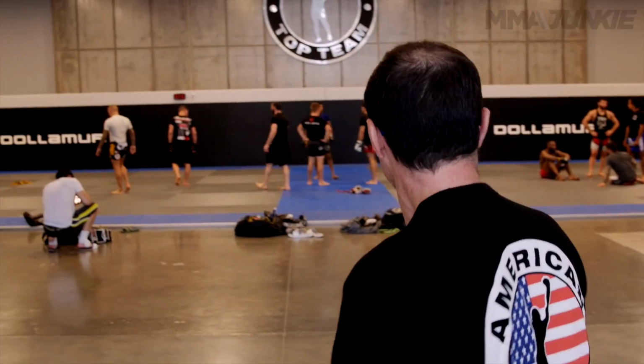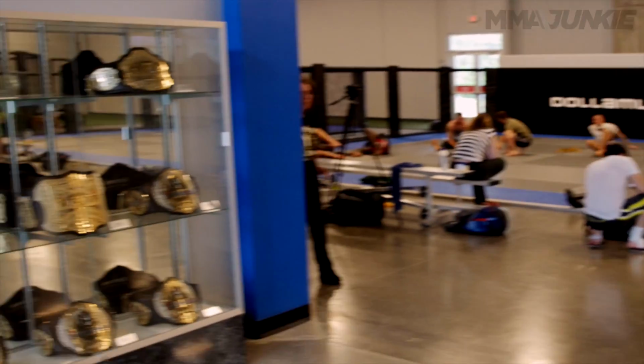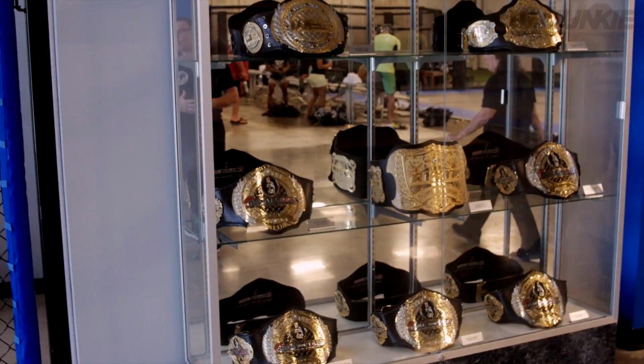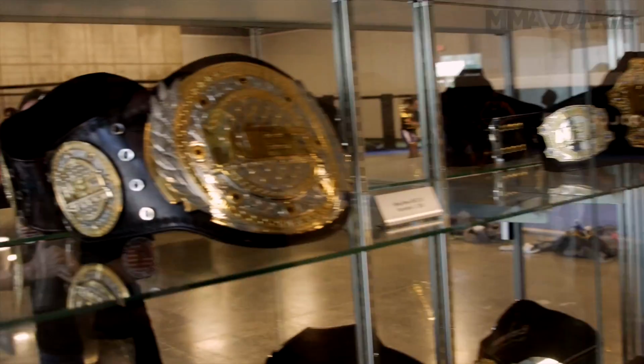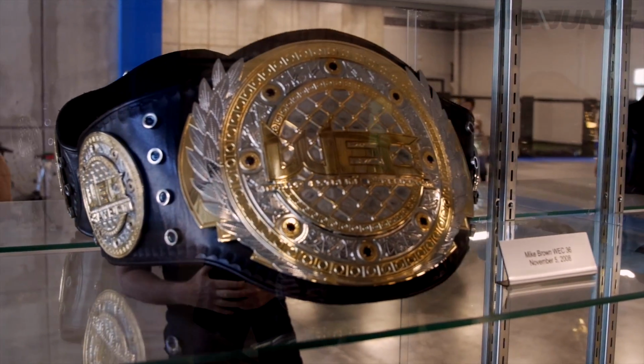As we walk in a little bit more, you see we got our trophy case finally filled out with some cool trophies. So I'll point a couple of them out to you. One of our first ones was Mike Brown's that he won in the WEC. I remember like it was yesterday, happened down here at the Hard Rock, and we were all super pumped when he had the fight with Faber. And Brownie was able to pull that one out and take the belt home.